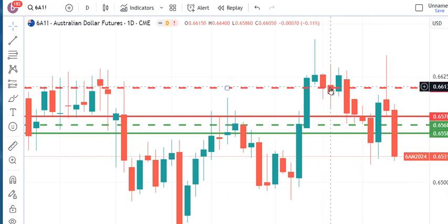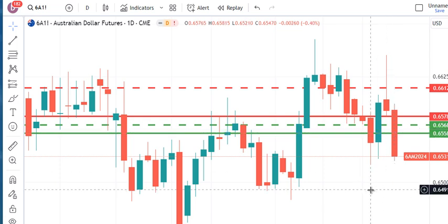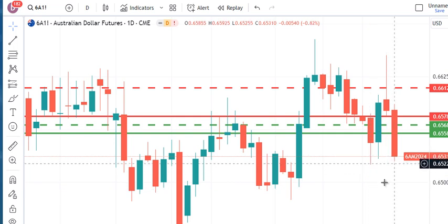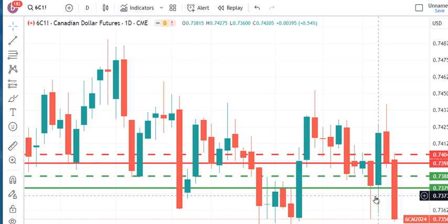And our friend the Aussie dollar, this buy to sell level in that market was $440 a contract. The difference between the sell and buy level here in that market was $920 a contract. So interesting setup. This is not super bearish though. Smaller move on Monday would be expected.